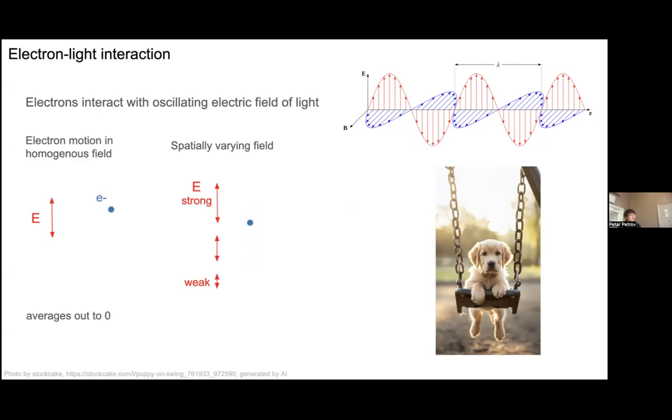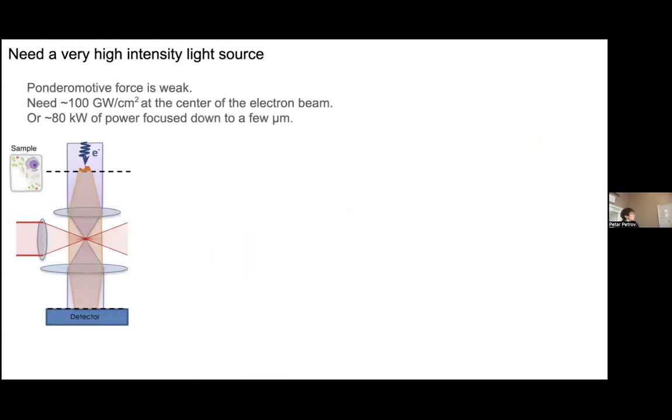And after enough cycles of that, you end up towards the part where you're getting a weaker kick because you're not being kicked back as much. So this is what we call the ponderomotive force. So the electron experiences a force towards the weaker areas of this electromagnetic field. And this is what we use in the microscope to generate the phase shift on the electron beam. So we send it here and have it interact with the electron beam.